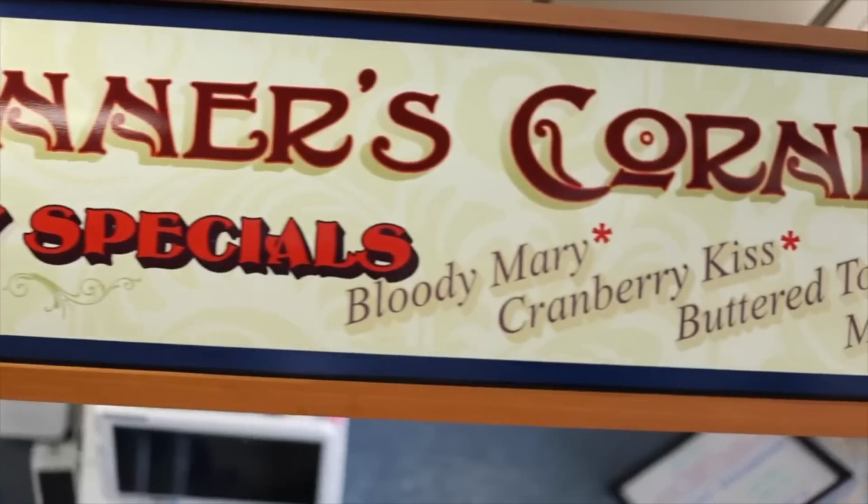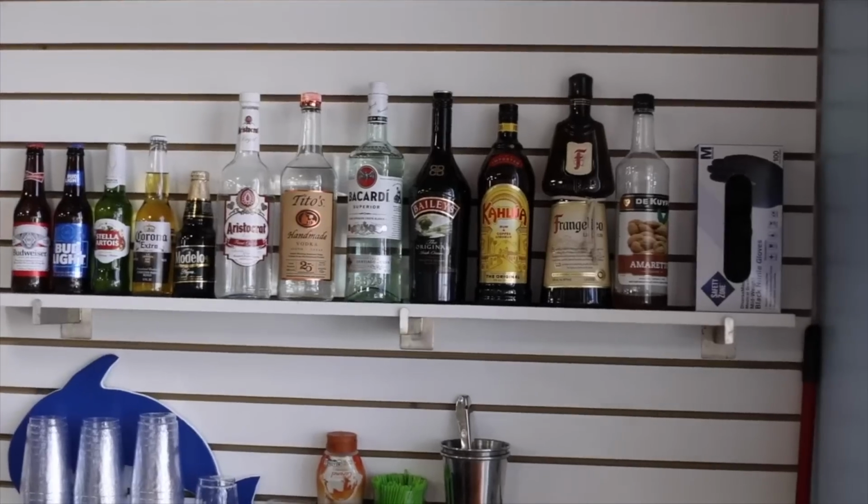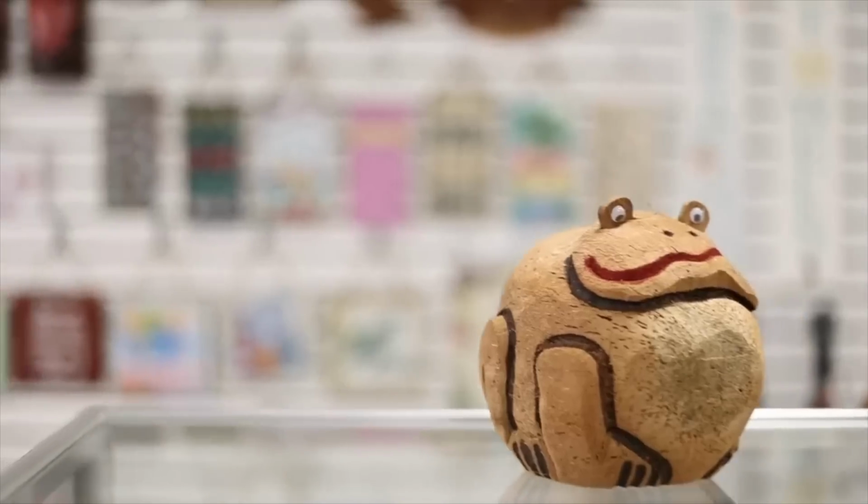Now, it's only in Florida where you're gonna find a little bar where you can get a mimosa or a Bloody Mary while you get a little tiki torch souvenir.